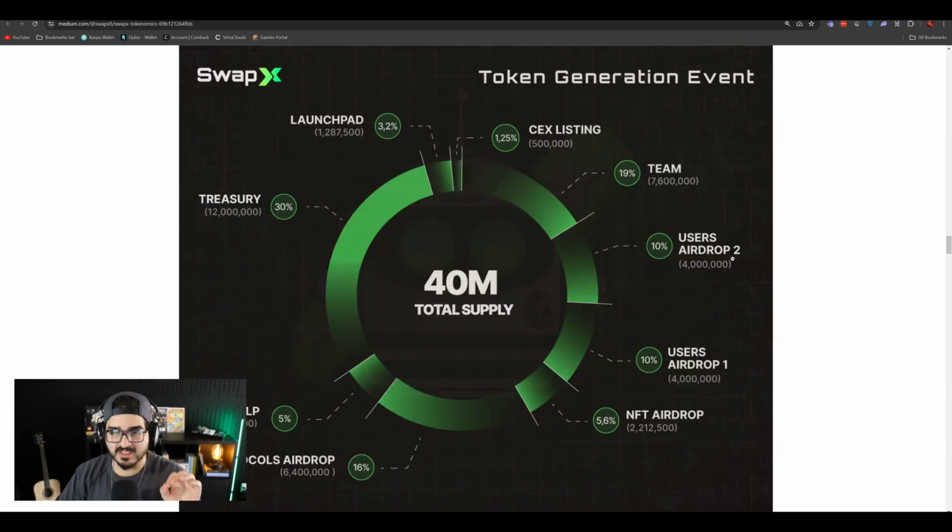Now, this is the token generation event. This is all the information that you guys need out of the 40 million token supply. This is what the value of the funds are going to be used for. There's going to be 1.25% for CEX listing. There's a team allocation, user airdrop 1, user airdrop 2, NFT airdrop, protocol airdrop, initial LP, treasury, launchpad. We're going to be getting into more details on those as they come up in the future.